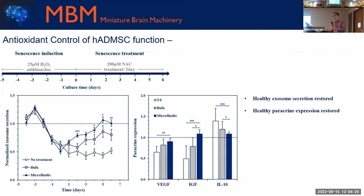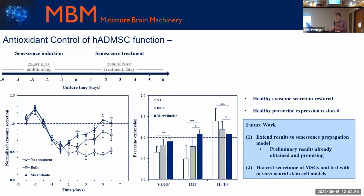I also characterized the paracrine expression of vascular endothelial growth factors, so that's VEGF. IGF is insulin-like growth factor, and IL-10 is a pro-inflammatory cytokine, interleukin-10. And for all 3 of these gene expressions, again using qRT-PCR, you can see that with the microfluidic crystals I'm able to achieve baseline levels that are comparable to that of the normal, healthy, functioning MSCs, where there are deviations for the senescent populations.